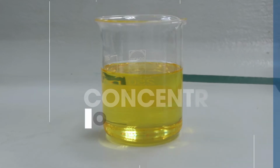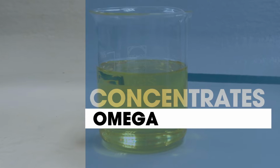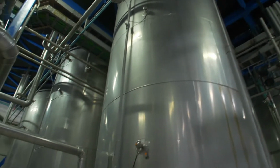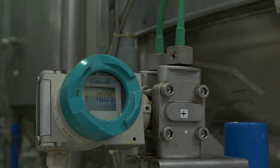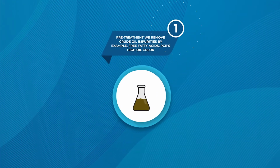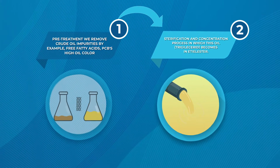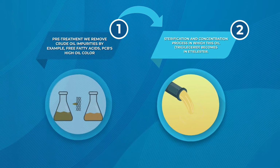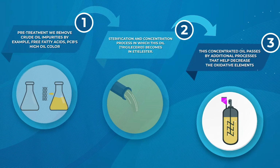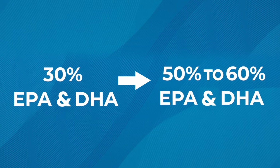Now let's see how we produce omega concentrates. In this process, the objective is to obtain higher concentrations of EPA and DHA in the final product. To do this, we first carry out a pre-treatment to the crude fish oil in which we remove the impurities. After that, this oil goes through a process of conversion from its natural form, triglyceride, to ethyl ester, a molecular form that allows raising the concentrations of EPA and DHA in the later stage.